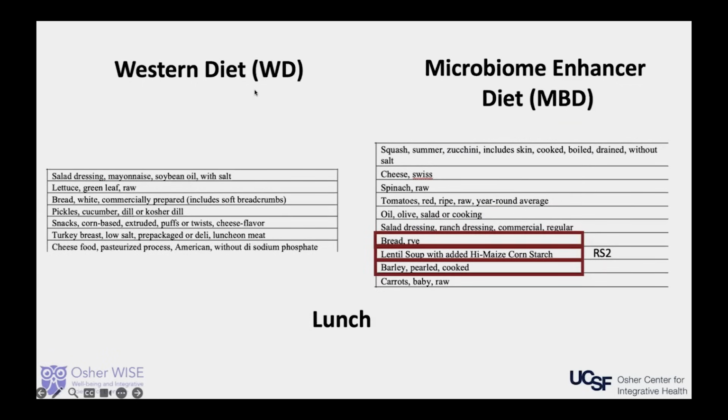Then for lunch, the Western diet: lettuce, salad dressing, white bread, pickles. We have some corn puffs, turkey breast, and then some cheese. Sounds like a pretty typical lunch. And for the microbiome enhancer diet, we have squash, cheese, raw spinach, tomatoes, oil, salad dressing. So it sounds like a salad.